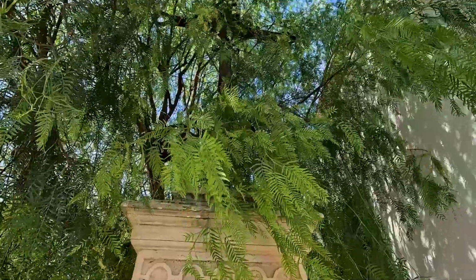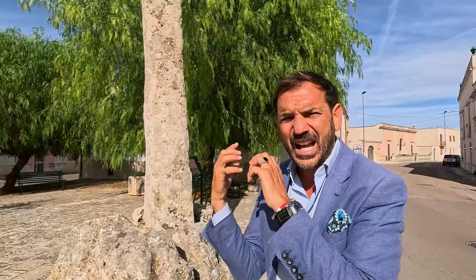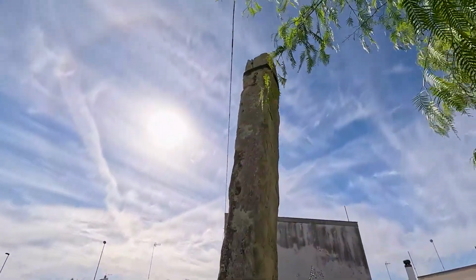But you can imagine the local community being attached to this. We are talking about hundreds of years ago. So at the moment in this little area, 17 of them are still standing and can be found. We're going to see a few today.